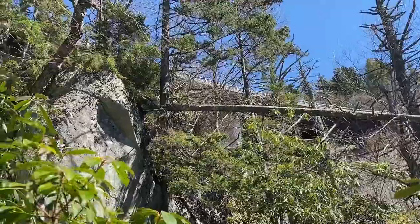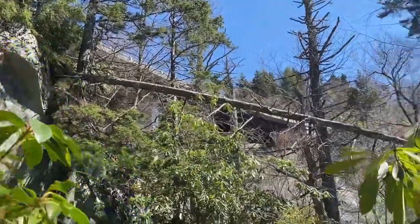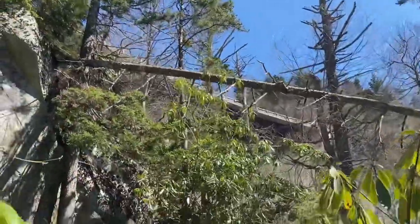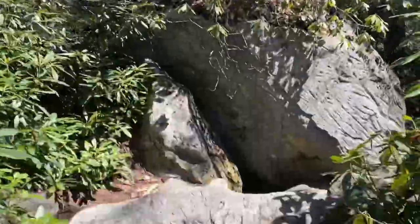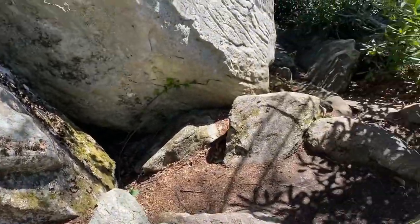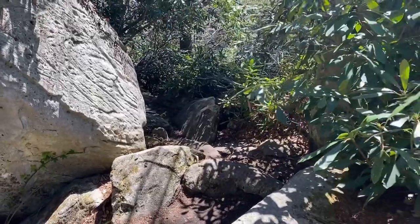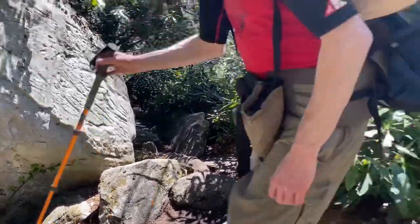There's the BRP, Blue Ridge Parkway, above us. And we are climbing some rocks here. Go ahead, Carlos. Oh, you're leading. Right over here, buddy. Hey there, folks.